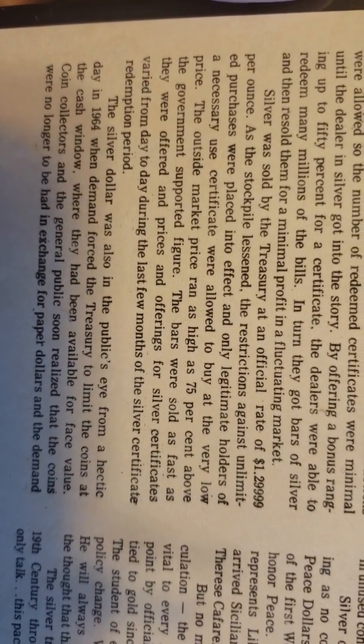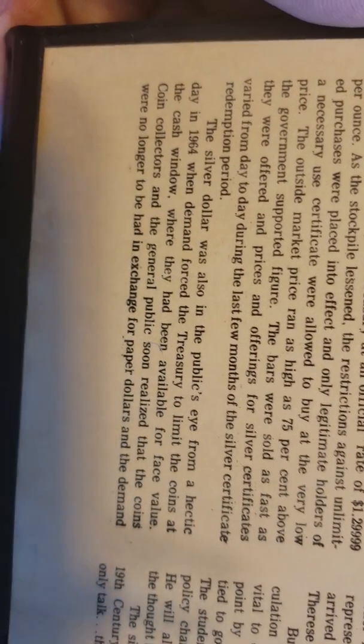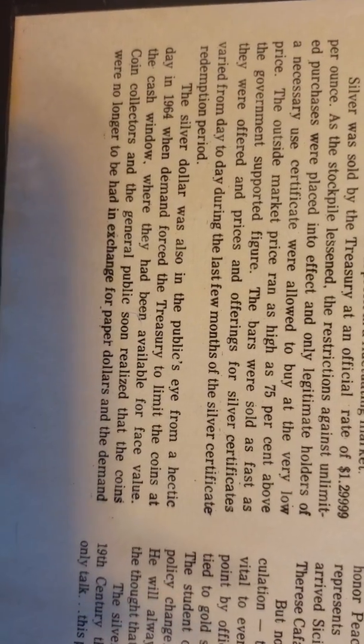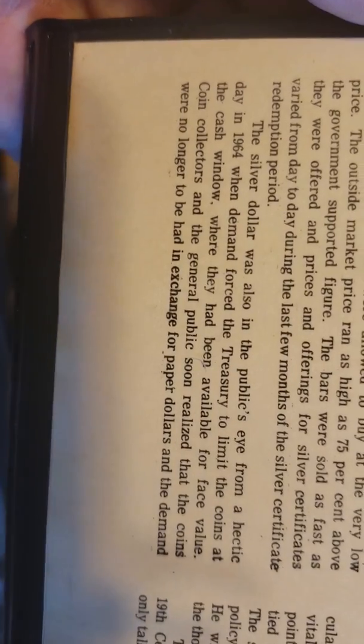Silver was sold by the Treasury at an official rate of basically $1.30 per ounce. As the stockpile lessened, restrictions against unlimited purchases were put into effect, and only legitimate holders of a necessary use certificate were allowed to buy at the very low price. The outside market price ran as high as 75% above the government supported figure. The bars were sold as fast as they were offered, and prices and offerings for the silver certificates varied from day to day during the last few months of the silver certificate redemption period.